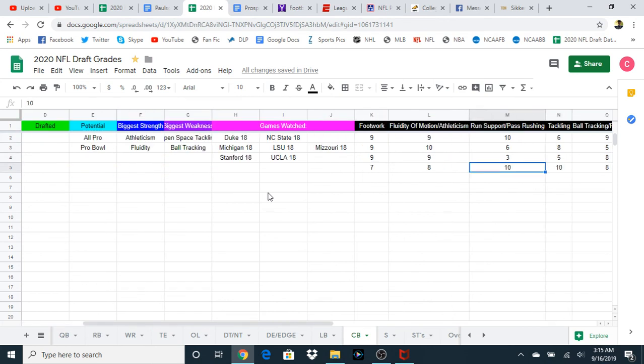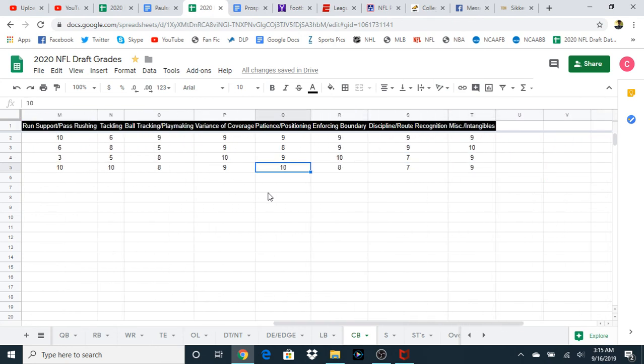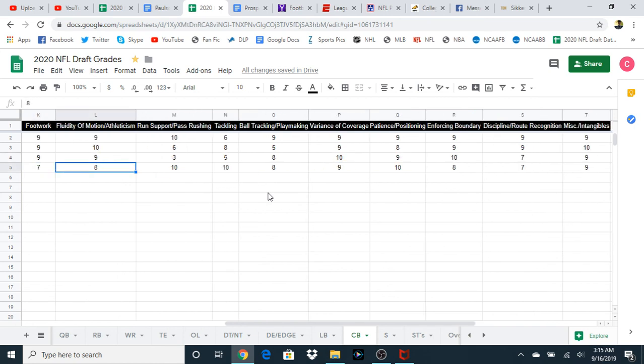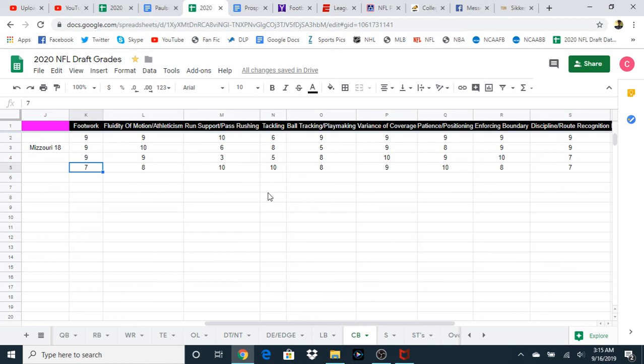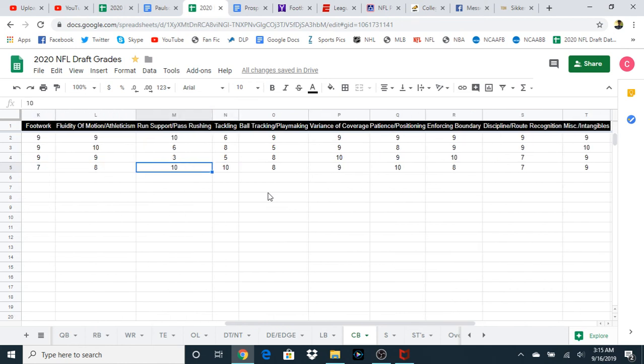Adebo has a little bit more work to do in terms of the fluidity and the footwork and all that stuff, as well as the recognition also. But that's the biggest difference for them, and the enforcing the boundary I'd like to see more consistently. But even just to look at this stuff, Jalen is a little bit more effective in the footwork, which would be the difference otherwise in terms of pro Jalen Johnson. But 10-9 versus 9-10, 8-10, 9-9, the main difference is that run support.